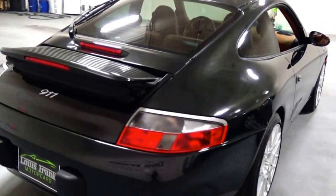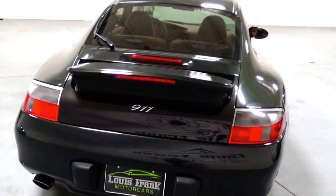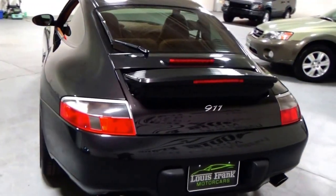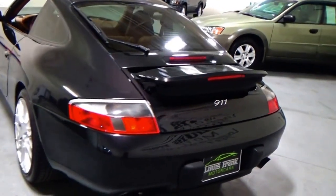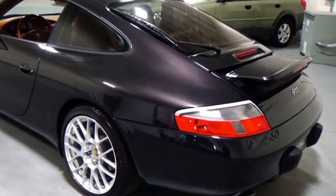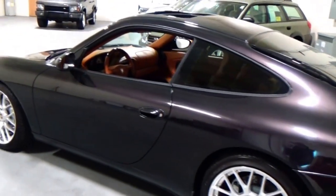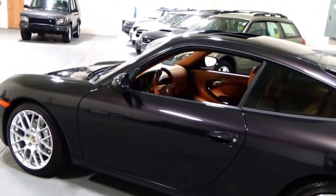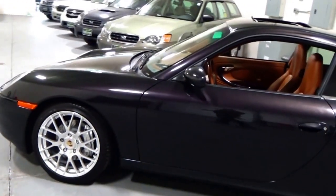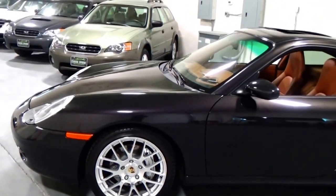Please, if you're looking at any 996, do not buy one unless the IMS and rear main seal have been done. And also, don't think if you're buying one with super low miles, as this one is, that you're not going to have an issue with it. The IMS bearing in these cars usually fails with lower mile vehicles. So definitely something to watch. I would not buy a Boxster or a 996 of these vintages without that being done. There's just no way I would buy one.